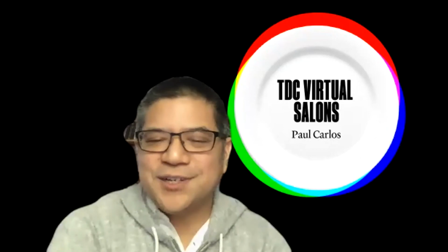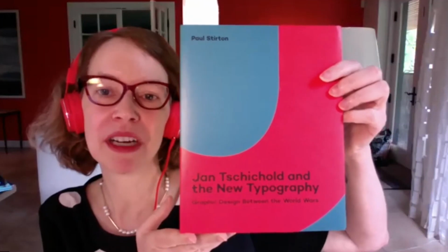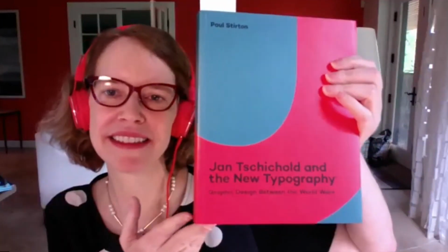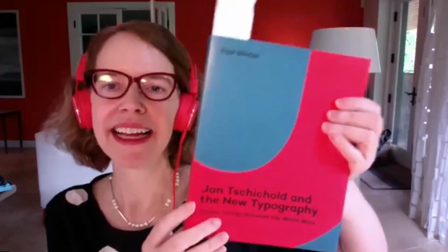Can you show that Tschichold book again? Yes, this is by Paul Stirton, and it is really the definitive book on Jan Tschichold and his influence, published in 2019, and it's fascinating, beautifully written, beautifully researched, including a whole section in the back of translations of typographic manifestos into English, which are really fun, including Lissitzky and Bayer and Kurt Schwitters and Walter Dexel, and lots of really great things put together in one place to really show that the new typography was a conversation going on that was way more than one person.